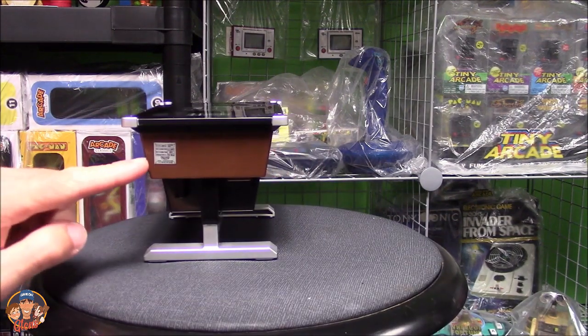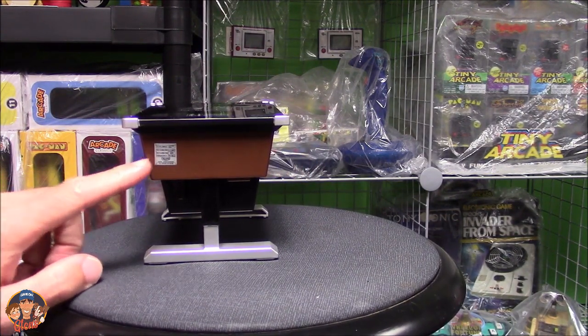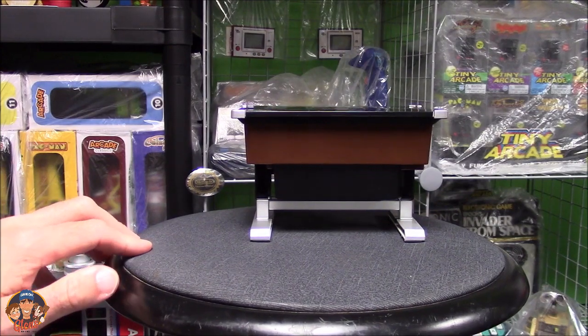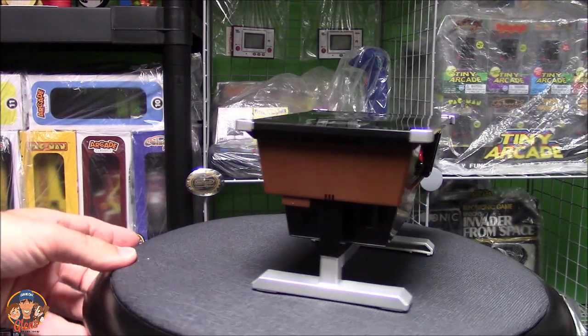Here's our side profile, where they actually do have the emblem they had on the arcade machine to describe the machine and its serial number. But on the other side, alas, there are no two-player controls on this side. That's okay. It's just a little kid's toy for the most part. It's a bank. And that's it.